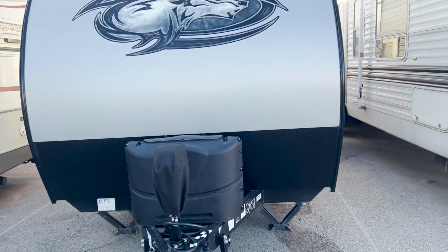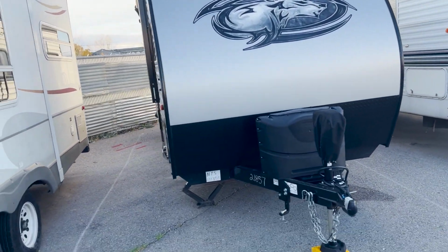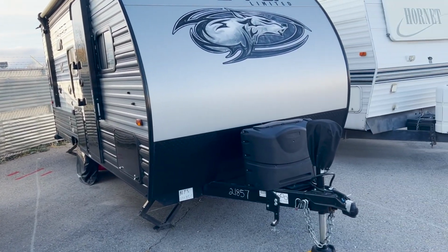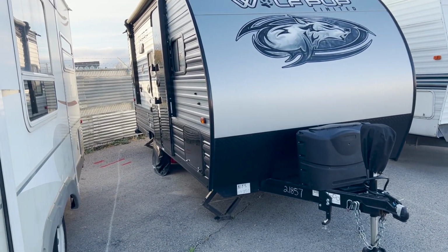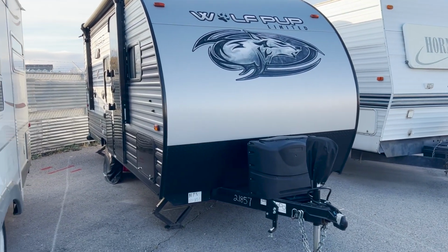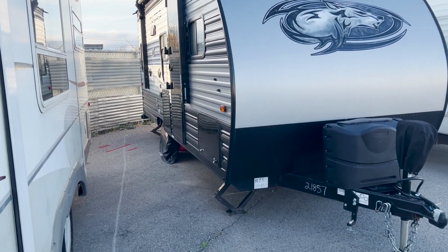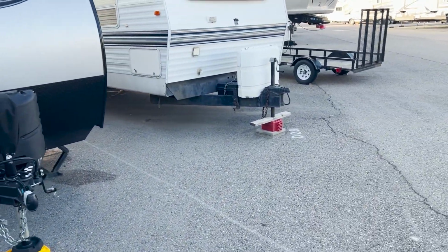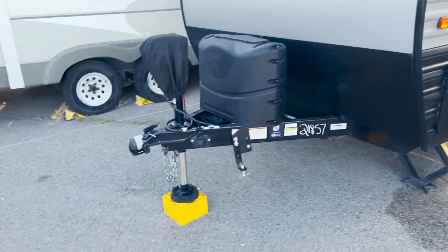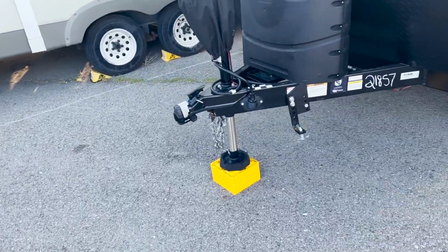Nothing new with the trailer itself, by the way. I haven't really done anything else with it since the last few videos. We're getting into the winter season here in Utah. It's going to get pretty chilly pretty soon, so right now it's currently winterized. I'll probably take it on a couple trips pretty soon, but something that's farther away. Oh, one thing I did do, I didn't bring it out for this video.